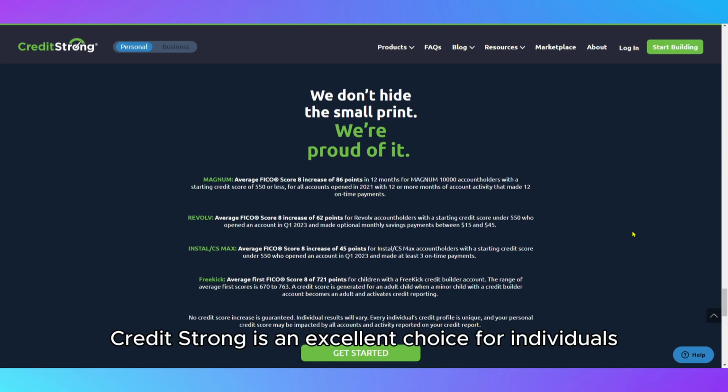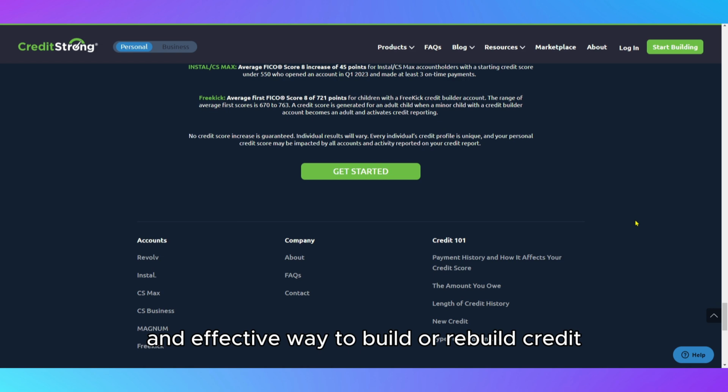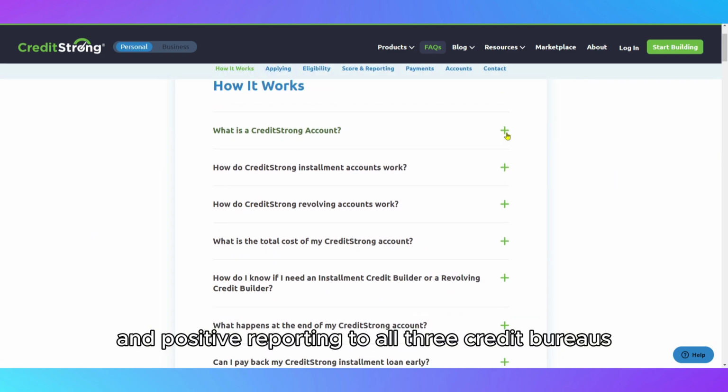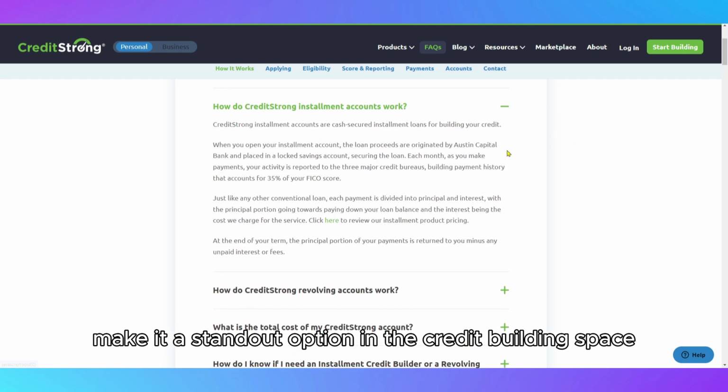In summary, Credit Strong is an excellent choice for individuals seeking a reliable, straightforward, and effective way to build or rebuild credit while simultaneously saving money. Its user-friendly setup, flexible plans, and positive reporting to all three credit bureaus make it a standout option in the credit building space.